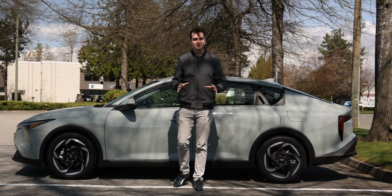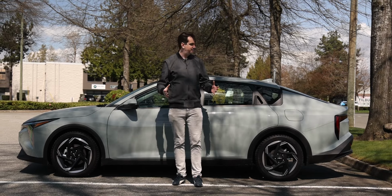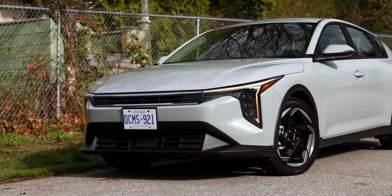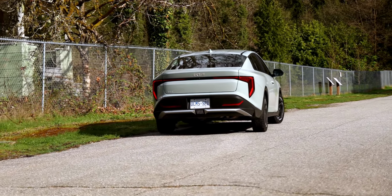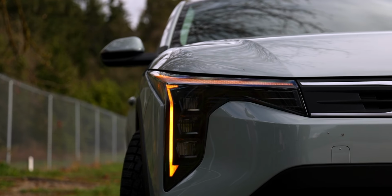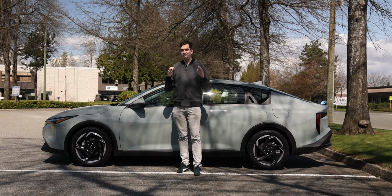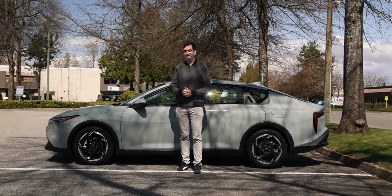One thing that I do like about the Kia K4 is how it looks. Okay, from the side it looks kind of boring, but from the front and from the back, I think it looks really good, especially in the front with those amber boomerang style LED daytime running lights. I don't know about you, but I think that this car really stands out in a crowded parking lot.